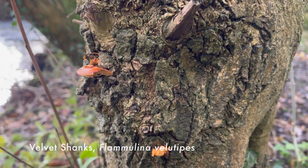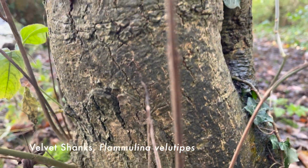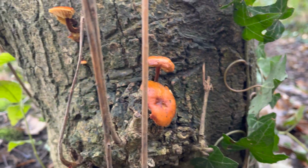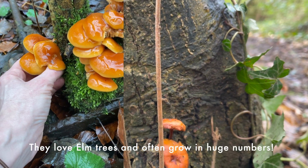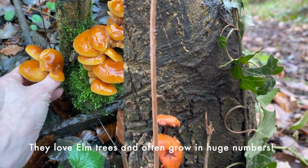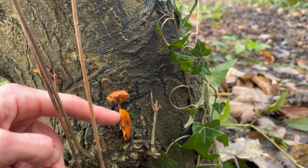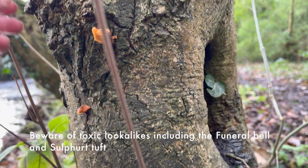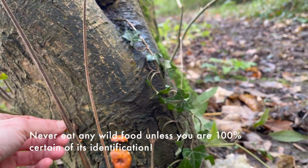I've just found some very small and very much eaten velvet shanks. These are a really, really lovely edible mushroom. And what's great about velvet shanks is that they can survive being completely frozen. So you can find these all through the winter months when there's not many other mushrooms about. They have quite a sweet kind of flavour that lends itself quite well to lots of different types of sweet and savoury recipes. So velvet shanks are a good one to find on your winter walks at the minute. See if I can find a better patch.